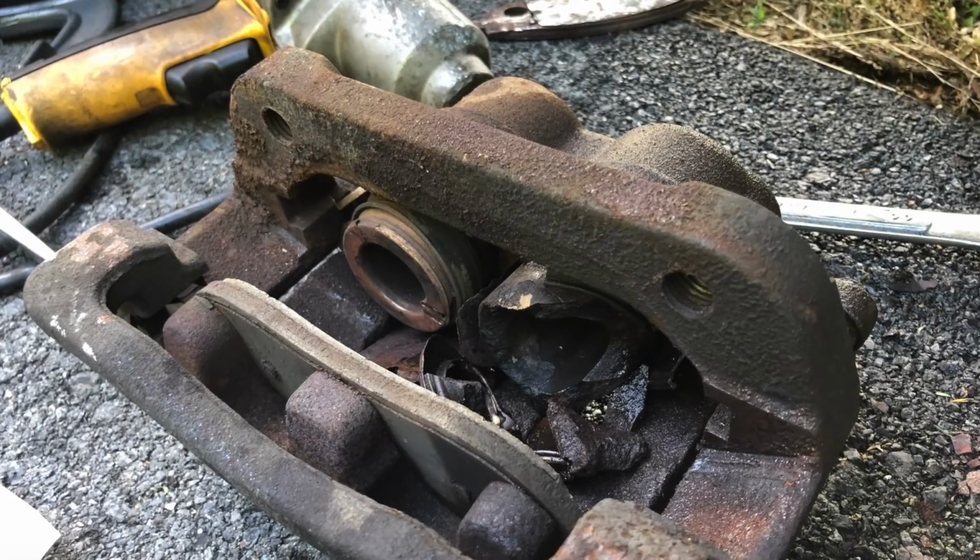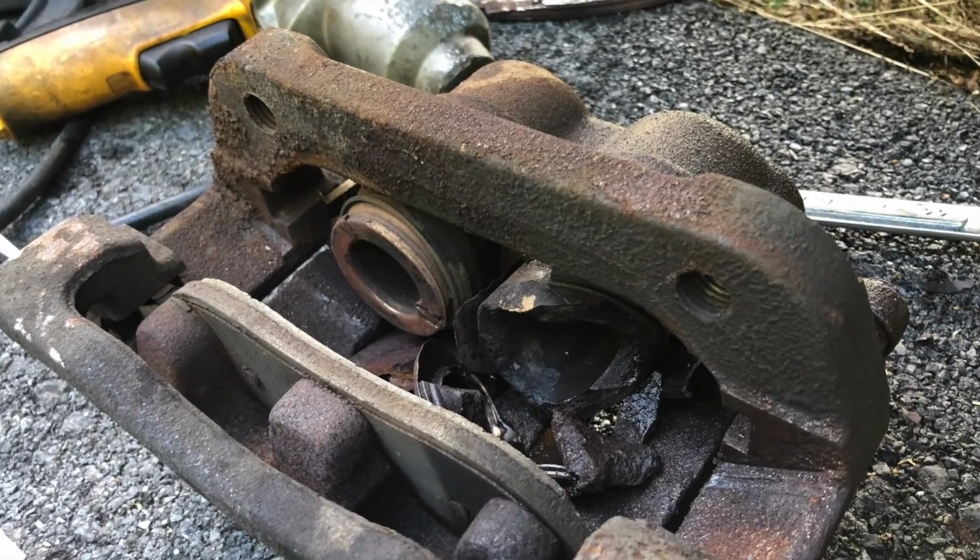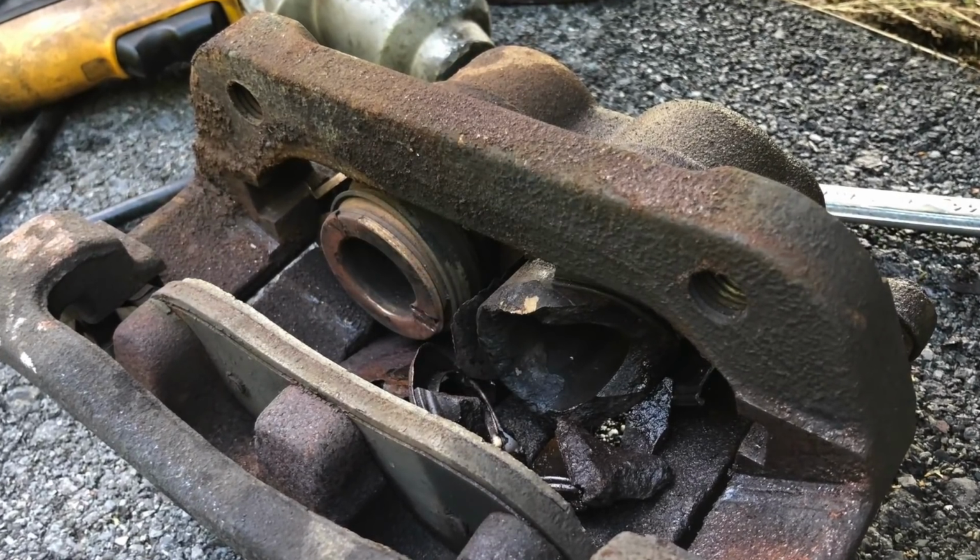And then I had a brake caliper completely shatter on me, so I had to replace a brake caliper the other day. But as far as the truck, it has a few weird things, but it's a bunch of small, simple things, I feel.